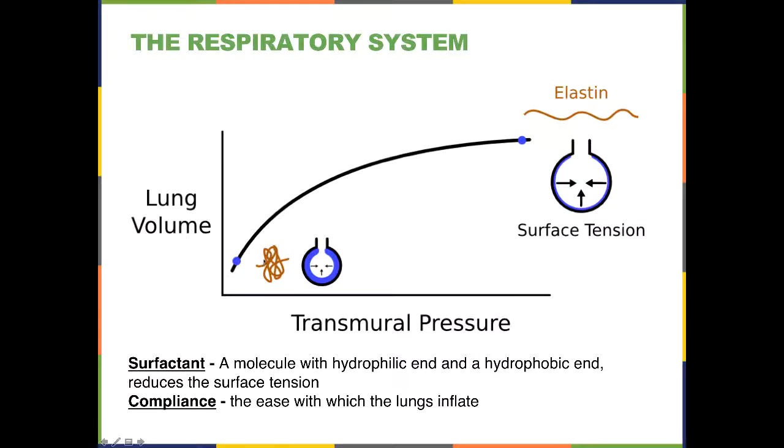The ease with which these lungs are inflated with air is called compliance. And compliance normally is fairly low, but it's easy for the lungs to inflate. When the lungs become damaged in one way or another, this compliance goes up and the lungs will not inflate.